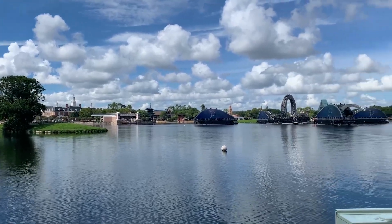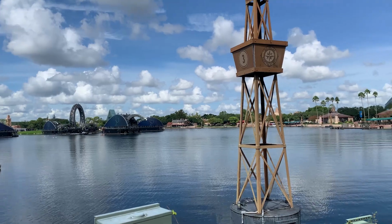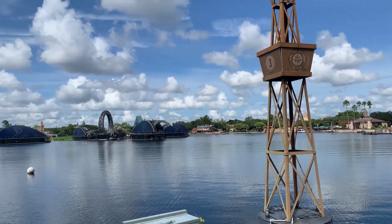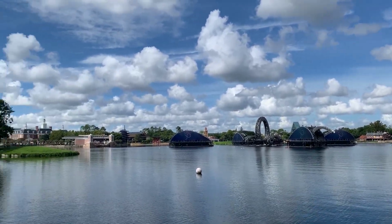I had thought they had said that they were gonna have like a water show during the day with those, but I've yet to see them working except with the fireworks. Must be out there setting it.